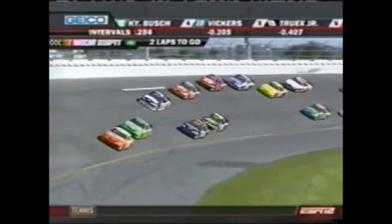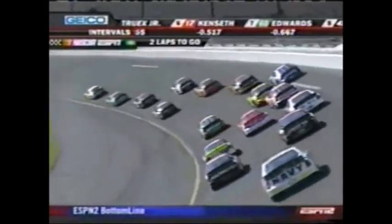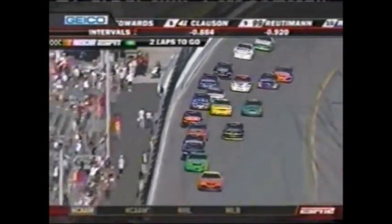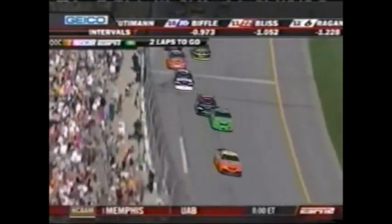Yeah, you were right, Ben. Well, Kyle Busch did anyway. And that was a great block for Kyle Busch. If he hadn't thrown that block, he wouldn't have a shot at it. Yeah, that's right. Now, that was a block. That wasn't protecting your position. That was a block. Okay, which here is legal in this form of motorsport.